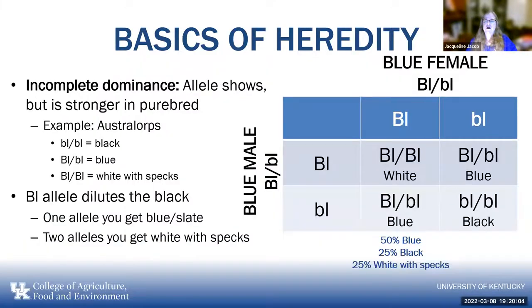So if you were to take a blue female and mate it to a blue male, it has one dominant, one recessive gene, so it can donate one or the other. And the offspring, if you do a large number of them, 50% of them will be blue, 25% will be black, and 25% will be white with specks. So blue with this particular type of mutation, this is an example from the Australorp, they don't breed true.